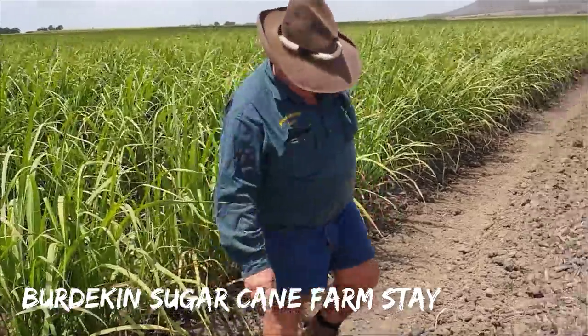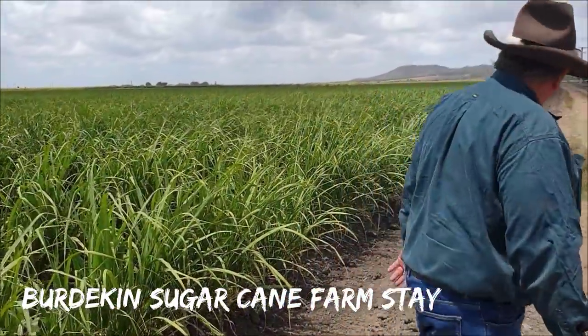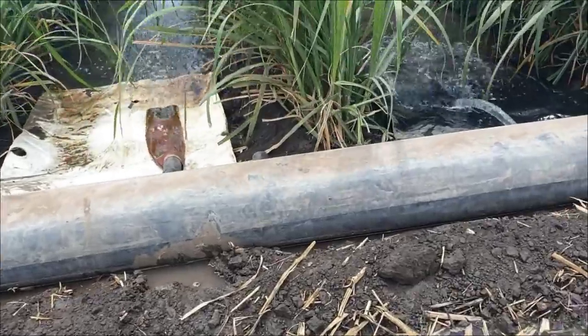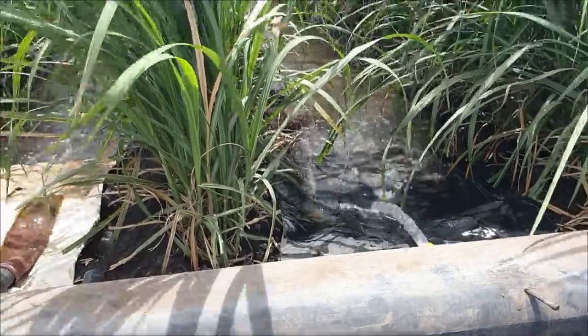What'll happen is he'll irrigate this in the next few days, if not today or tomorrow. Just start irrigating it. Just flood it? Flood irrigation. Started irrigating here. You can see all the water pouring out in amongst the fields.